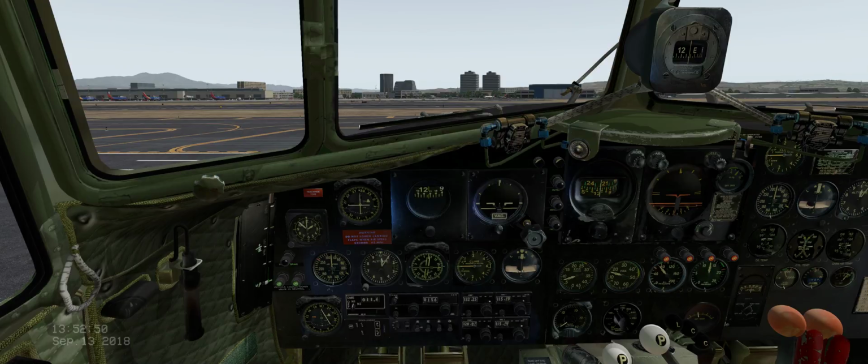Hangars, West Departure, ready to taxi with information Charlie. 56 Yankee, runway 6, taxi via Alpha. Runway 6, taxi via Alpha. Cessna 5656 Yankee. Contact departure. Departure, Papa Delta Mike.